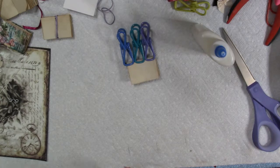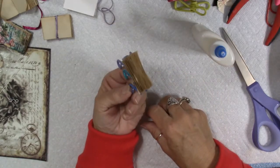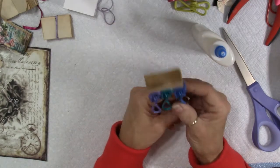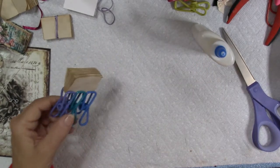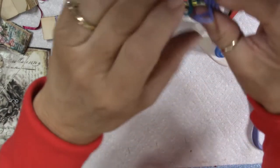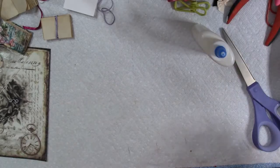I think that the best thing for you to do is let this sit for at least 5 or 6 hours, like that. Okay, so there we've got the makings of a book. So I'm going to put this one aside, right up here. Well, I'll just put it right over there.